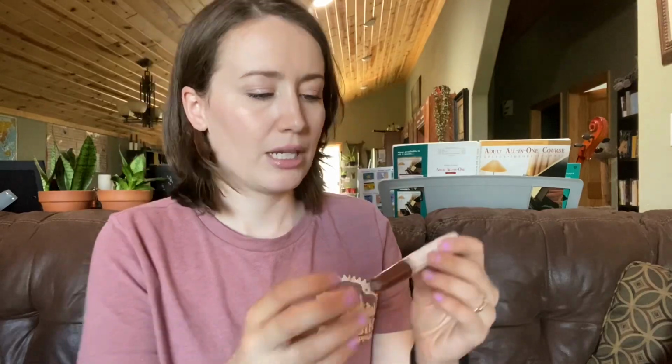Okay, one last thing from that same friend. She gave me this Maybelline Superstay 24-hour liquid lipstick.